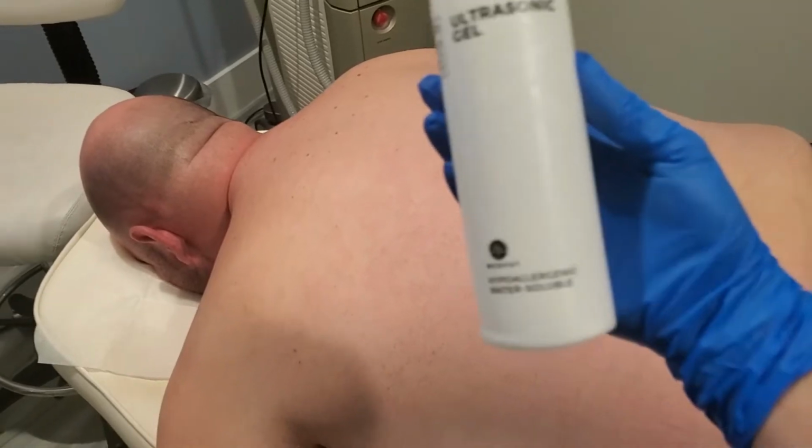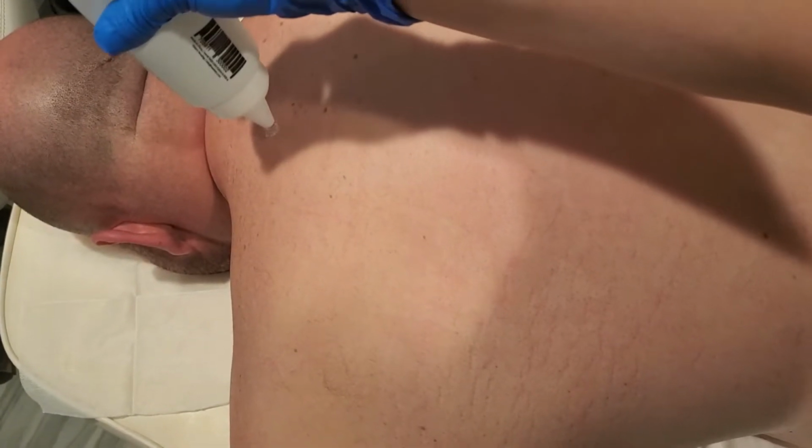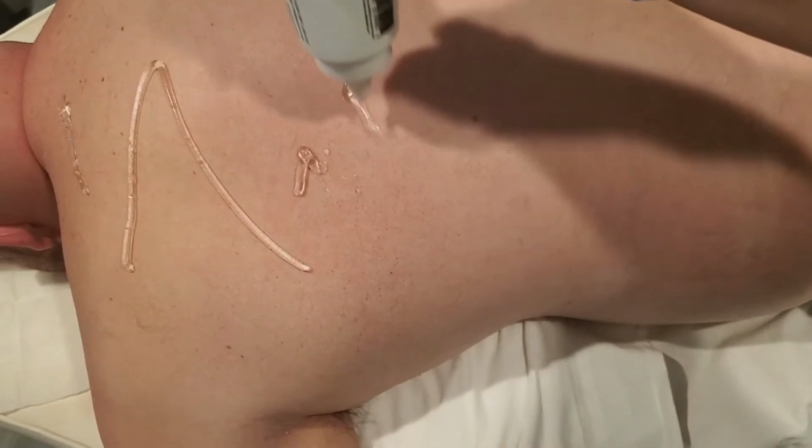So here I'm applying an ultrasound gel. This gel consists mainly of aloe vera. This particular laser does require you to use a gel. It acts as a conductor, and it also helps the laser to glide on the skin.